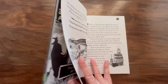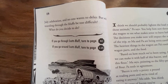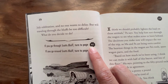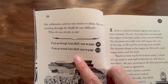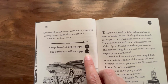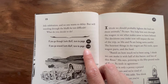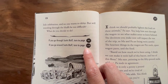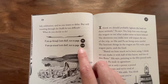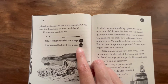But after reading a few pages, you'll get to something like this, and it says if you want to go through Scotts Bluff, then you have to turn to page 40 and read on. If you go around Scotts Bluff, you turn to page 118. Then you go to those pages, you read, and it'll give you another page like this where you get to make another decision. Based upon that, the book keeps going, or you'll get to a page and you've made the wrong choice and it will say the end.